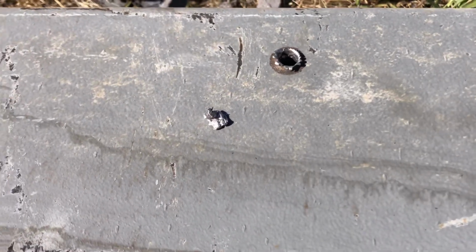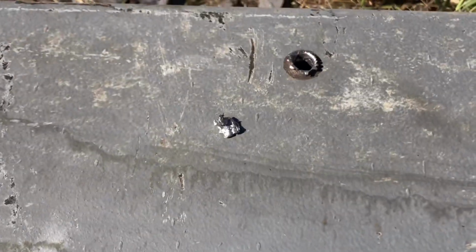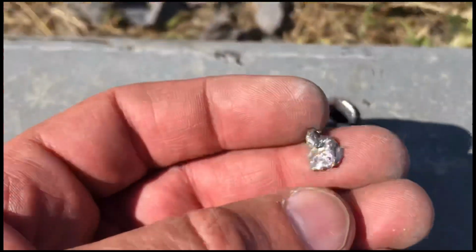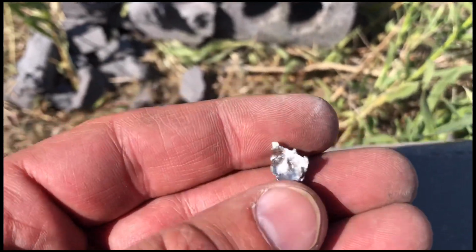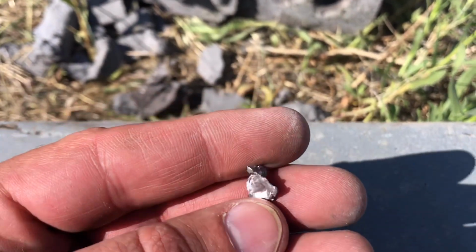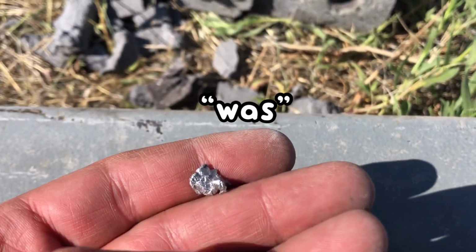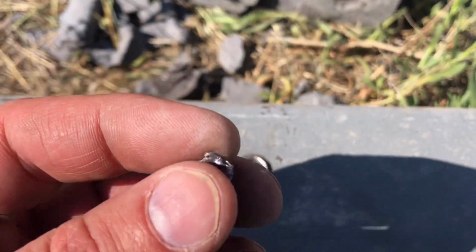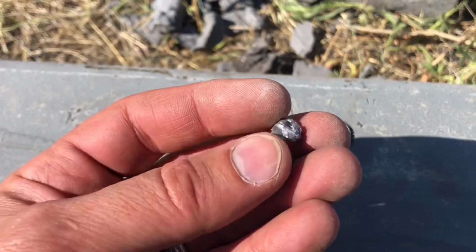So, out of the 30-06, this is the entry into this 1/4 inch steel. This is all that's left of a 180 grain bullet. That was too hot to even pick up just a few seconds ago. As you can see, that thing basically is molten. And maybe we'll have to weigh that and see what's left. That's what's left of a 7mm after hitting it a couple times.